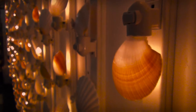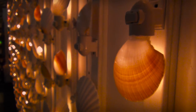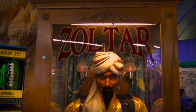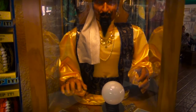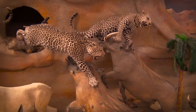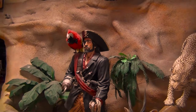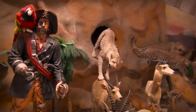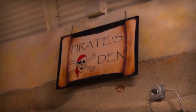Let's go to one of the first little exhibits in this place. Come along, let's go. Take a gander at all these wild animals, and yet something feels out of place, but I can't put my finger on it. Our first exhibit stop, Pirate's Den.